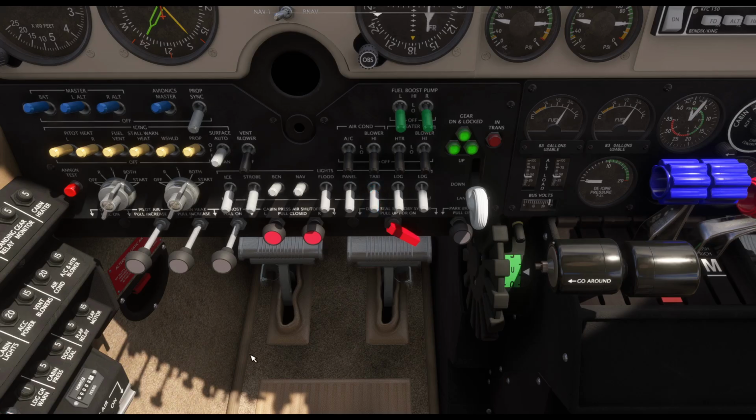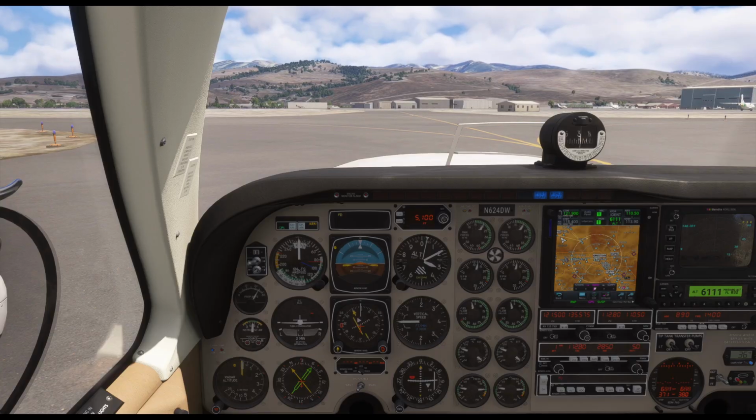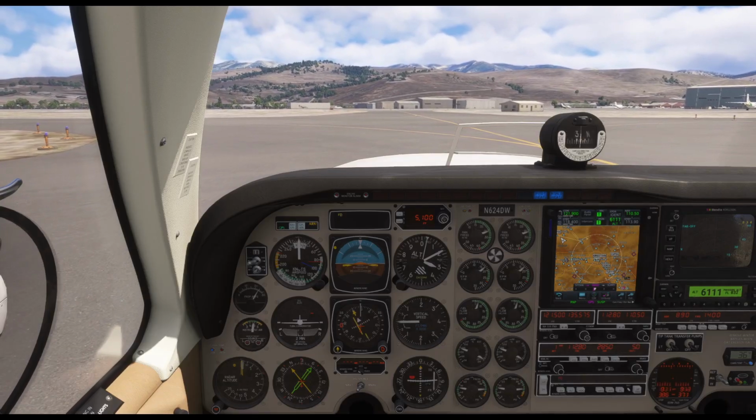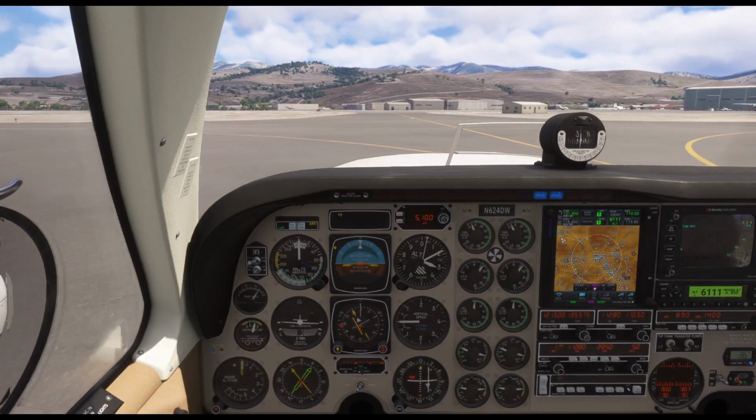When ready for departure, I'm coming in to park. I'm not departing. Goodness me. Something's definitely wrong with the controller.